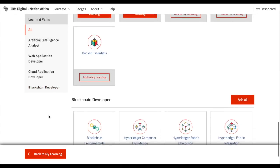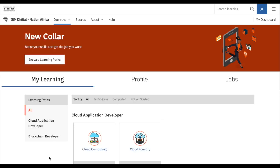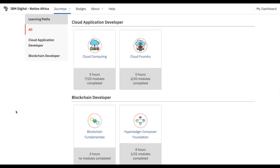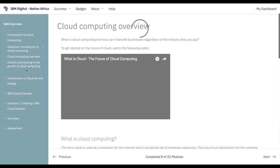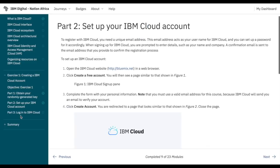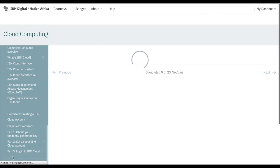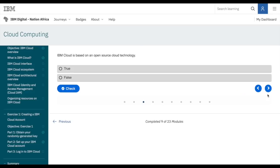In the course catalog, you can add courses by clicking the Add to My Learning button, then navigate to the My Learning tab to view the courses you've just added. You can launch the course by clicking on it. Each course consists of an overview and a set of theories which come in video and text format, as well as hands-on exercises followed by a final assessment. Upon successful completion of the course and passing the final assessment, you can earn an IBM Digital badge.